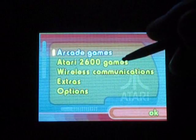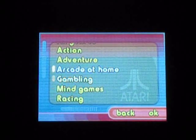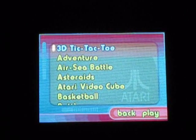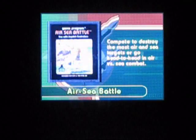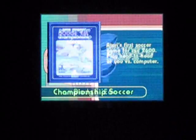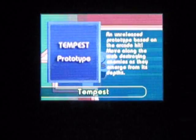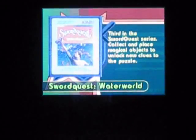So now we'll move on to the Atari 2600 games that this has. You can go through your different categories here, but I'm just going to go ahead and go into all genres. And you have, again, a very nice selection of games, and just like the arcade games mode, you get a little image there of what the game cartridge actually looks like. So you can go through 3D Tic-Tac-Toe, Adventure, Air-Sea Battle, Asteroids, Video Cube, Basketball, Battlezone, Bowling, and so on. So, you guys have a lot of games to choose from here. You even get a Tempest prototype that was never released. So you get a prototype game, you get Sword Quest Waterworld, which is a very rare Atari 2600 game.